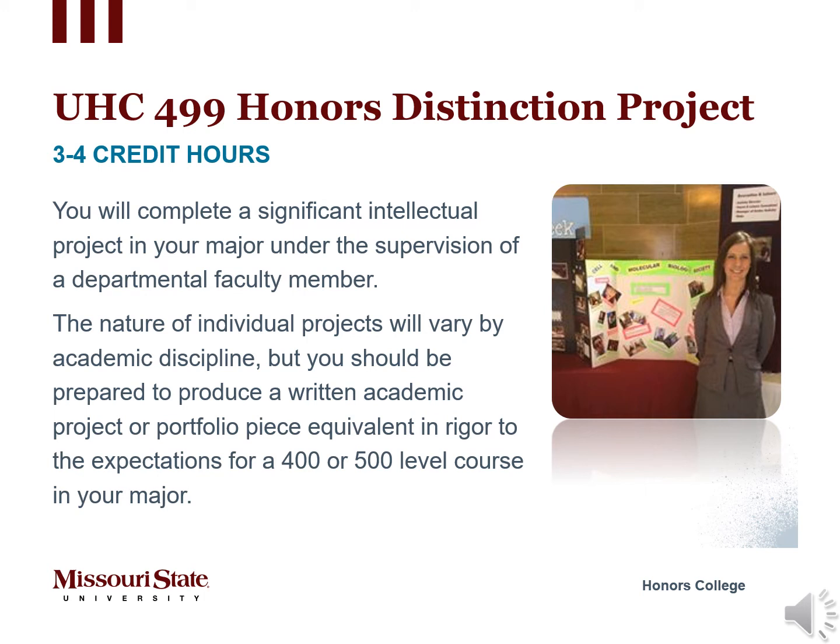The guidelines for length and depth of your distinction project will vary by discipline, but projects are generally rigorous, matching the expectations of a 400 or 500 level major course. Some majors might require you to write a literature review or other paper, and then demonstrate your ideas through practical application. Others may require only the practical or only the theoretical part to be considered a complete project. Your faculty supervisor and department head will let you know the specific requirements for distinction in your specific major.